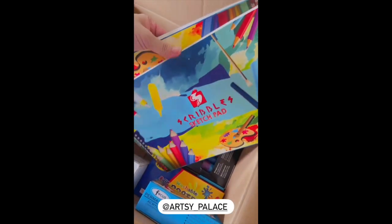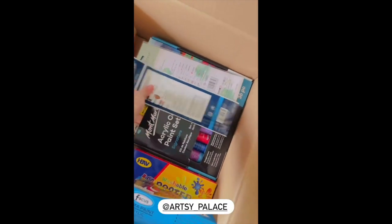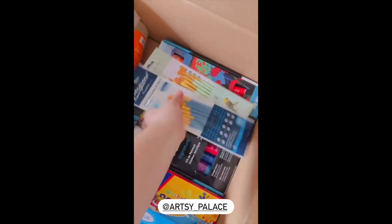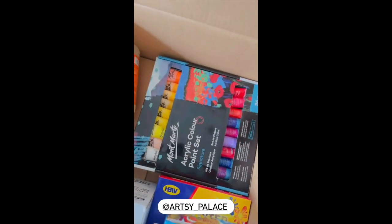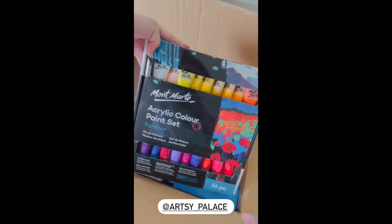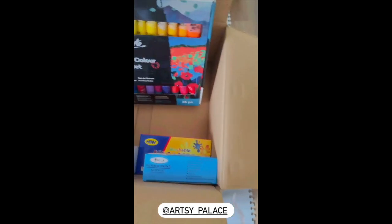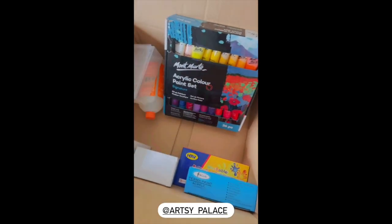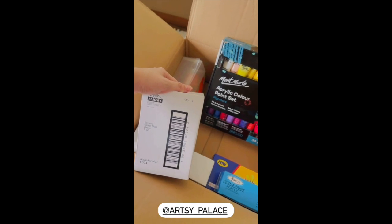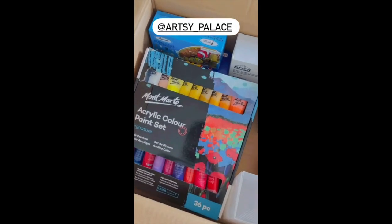Scribble pads, sketch pads, and these are, wow, some paintbrushes, and this acrylic color paint set. This is so perfect for, since naka-lockdown tayo for 2 weeks, we need to keep them busy. They also actually sent us some slime.